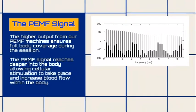The higher output from our PEMF machines ensures full-body coverage during the session. The signal reaches deeper into the body, allowing cellular stimulation to take place and increase blood flow within the body.